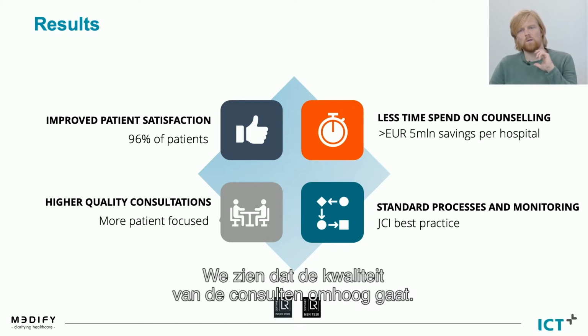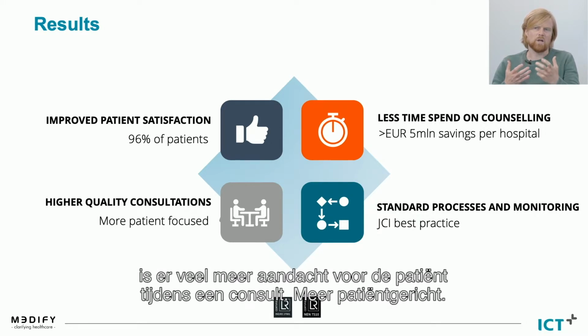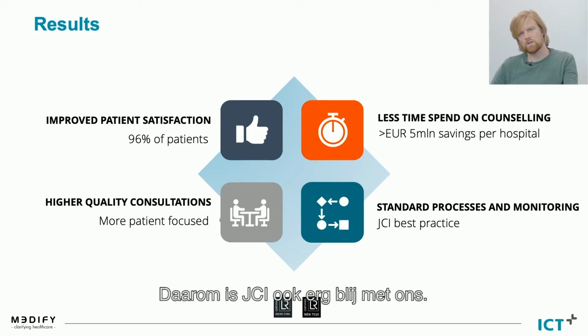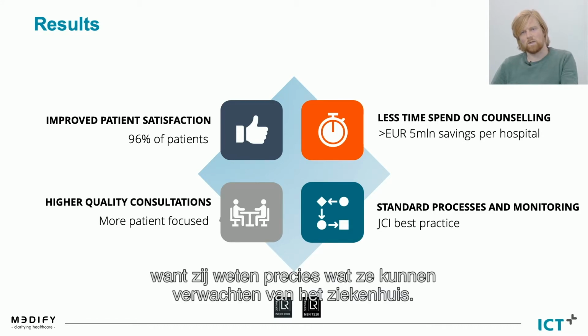What we see is that we get higher quality consultations, because if you send information up front and do pre-screening up front, you can give much more attention to patients during a consultation, so it's much more patient focused. And everybody in the hospital works via a standard process. That's why JCI likes us very much, but it's also a very good service for the patient, because they know exactly what they can get from the hospital.